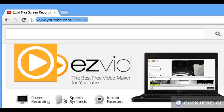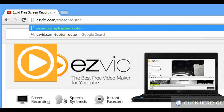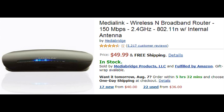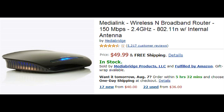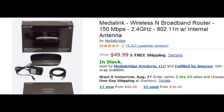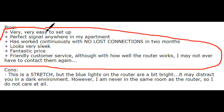Now let's go back to our list, ezvid.com/top 10 routers. And we have reached number 2, the MediaLink wireless router. It's selling for $50 and has a nice sleek saucer shape to it, so it's easy on the eyes. The good about this MediaLink, users say it's quick to start up and using and has nearly perfect signals all the time with really high speeds.